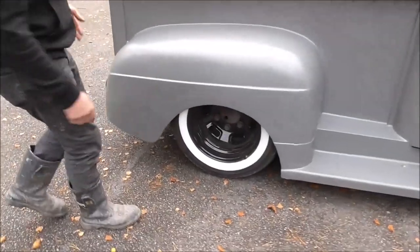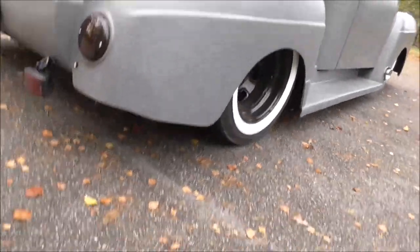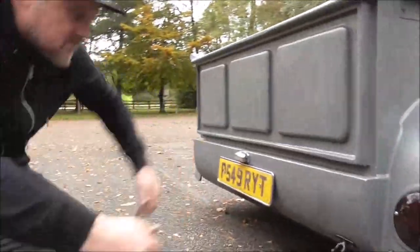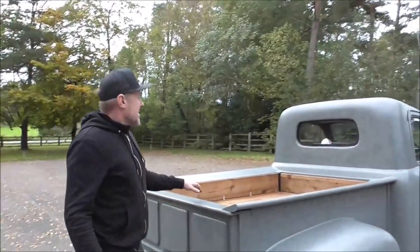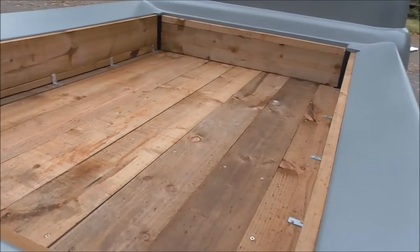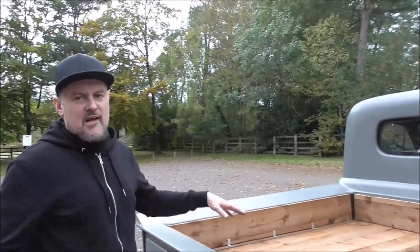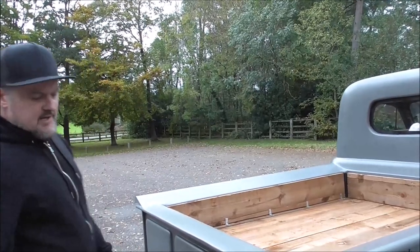Rear fenders. Again, we've got the dually wheels. If you look right down here, look at this. Why have one wheel? You can have two wheels. Double wheels. More action, more traction. In the back here, just to do the bed, what we've used is tanalised six-inch gravel board. Just makes a good strong bed. It's good for loading on, it's all right in the wet, it's just going to last forever.